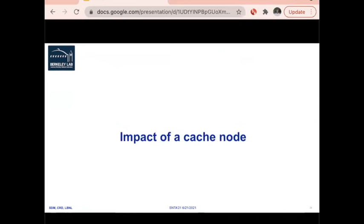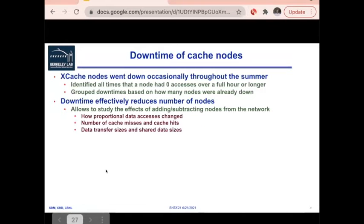And finally, we studied the impact of a single node on the cache by looking at times that single nodes went down and seeing what happened in the rest of the cache at those times. So in looking at these downtimes, we isolated all times where a node was down over a full hour or longer. And in these times, we would expect a higher number of transfers and a lower number of shares in the regional cache as a whole, because taking a node out of the network effectively reduces the number of files that have been cached.